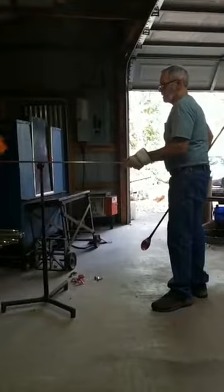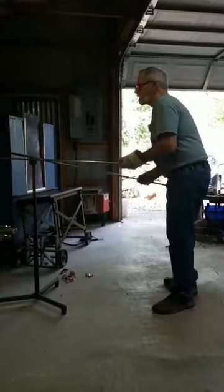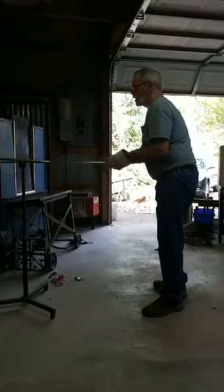Okay, so John had just gathered some black glass out of the color pot. He's going to heat that in, and he's going to use that to put strings around his main gather there. It's going to be the decoration. We call it the King Tut decoration.